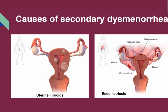Endometriosis is the most common cause of secondary dysmenorrhea. It's a disorder in which tissue that normally lines the uterus grows outside of the uterus. This tissue can be found on the ovaries, fallopian tubes, or intestine and breaks down and bleeds during the period and causes pain. Adhesions can also form inside the pelvis, where the bleeding occurs, and cause pain.